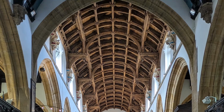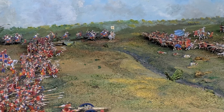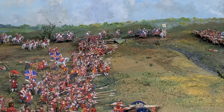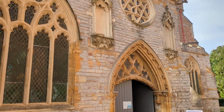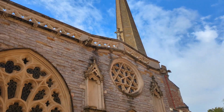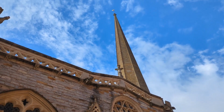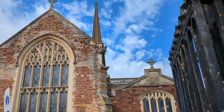Because if there's one thing Bridgwater knows how to do, aside from rebellion, carnival and firing fireworks from sticks, it's keep a landmark upright. And with every repair, the church becomes less a relic and more a living part of the town, a place that still rings out, still opens its doors, and still reminds everyone that history isn't just something in books. Sometimes it's made of stone and still standing.